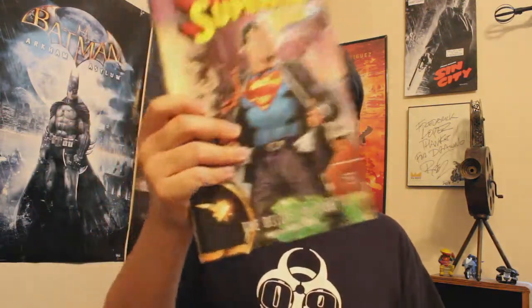If you have a library, check it out, or if you have a local bookstore that has this. This is a deluxe edition. It has an introduction by David S. Goyer. And above all, it's just really cool seeing how everything is, and the artwork is just beautiful.